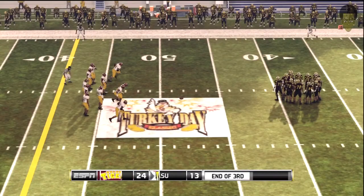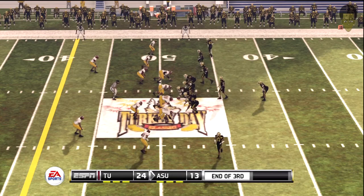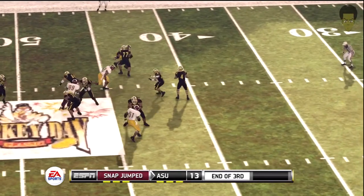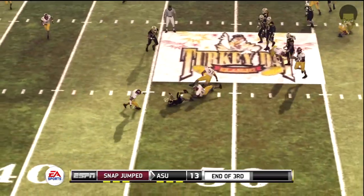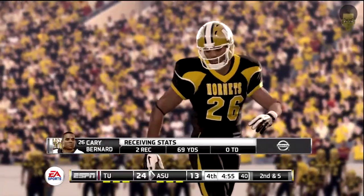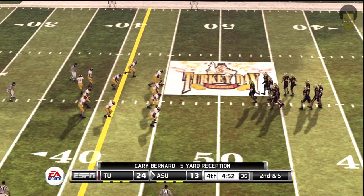They'll start this drive at midfield. And he's hit before he can go anywhere. Bernard picks up about 5 yards on that hookup. From the 47-yard line, second down.